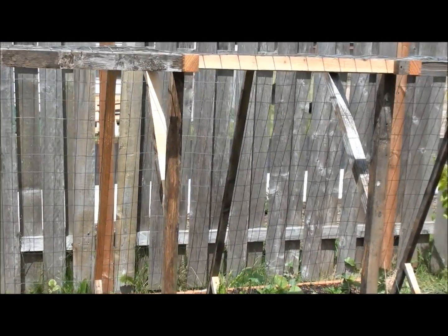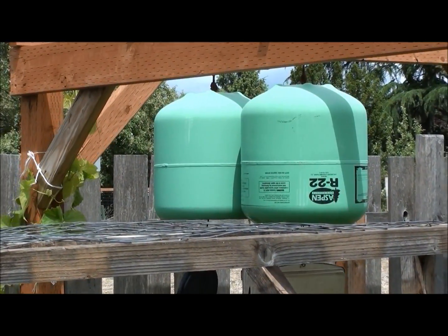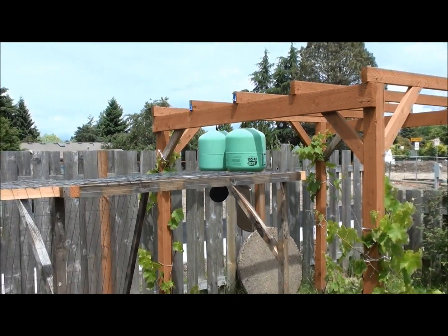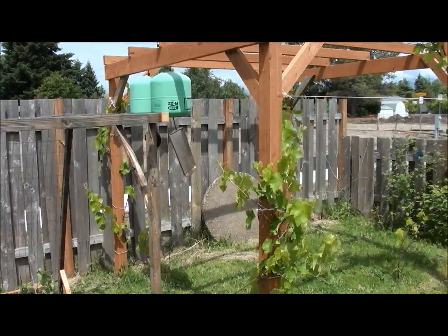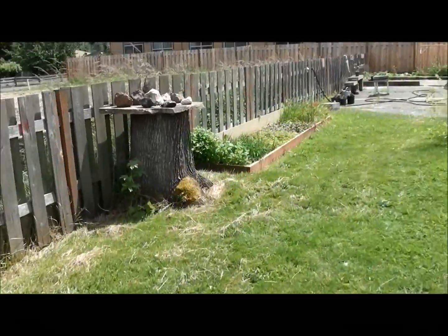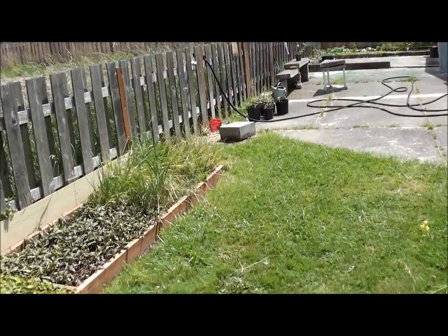You can tell it's kind of windy out here. My wind chimes there are making a little racket. Those are some old R22 cans that were empty. I just cut the tops off and turned them upside down and made bells out of them. Used some old hammer handles in a cross pattern inside as a striker. Anyway, we'll wander back over this way.